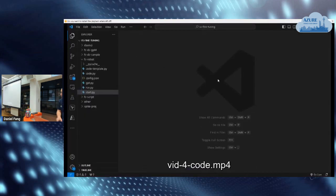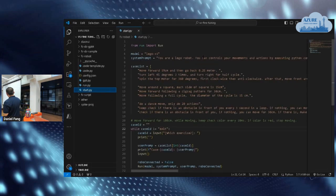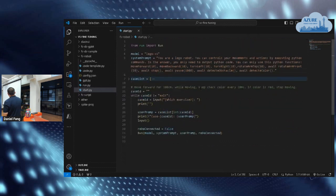So this is, in the end, the code that controls the robot. It's actually very simple, only a few lines of Python. That's the start Python, basically. All that does is set the model name and define the system prompt. In my case, I just define a list of scenarios, but basically the kids will input whatever they want in the end. And this goes into a loop.